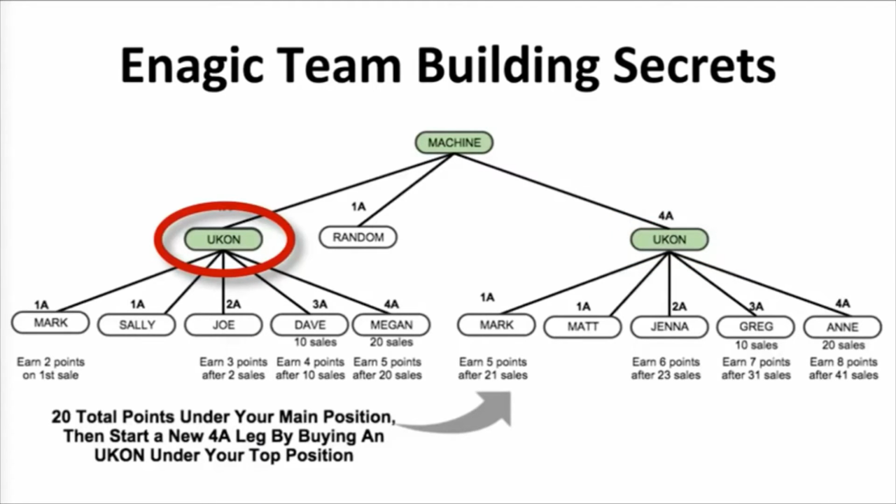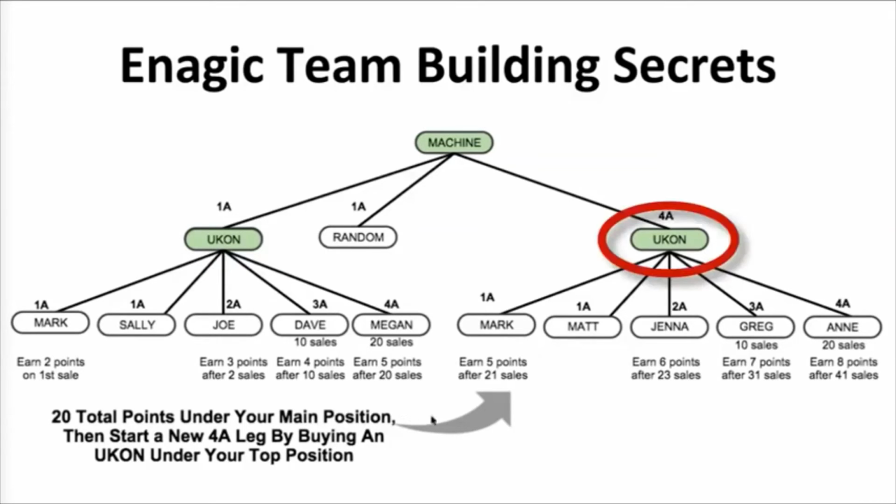Okay, so if you already have the one Ukon position under your main position, that's going to be one of your strong legs. Your first goal is to build under that until you get to 20 sales in your downline. Then you can start your second strong leg by opening a 4A lane in your top position, which will allow you to start making 5 points of commission right away, plus take a huge shortcut to making 6, 7, and 8 points of commission. Here's exactly how you should do it.